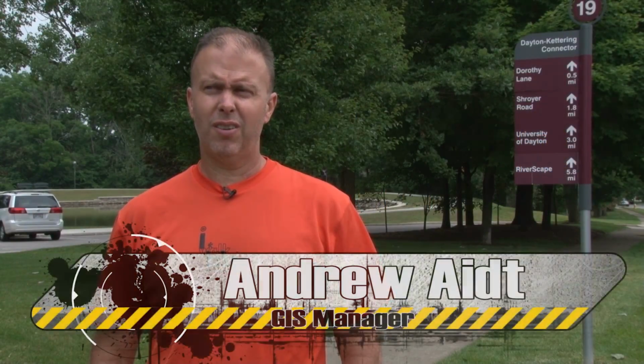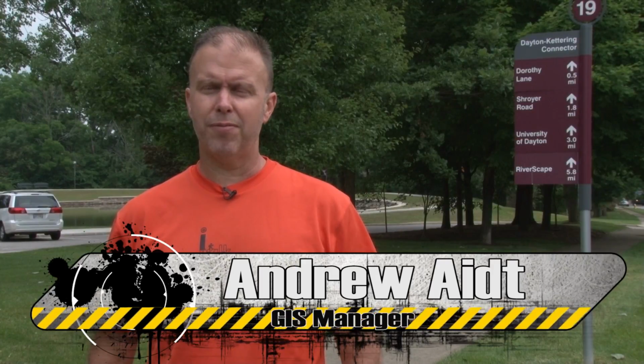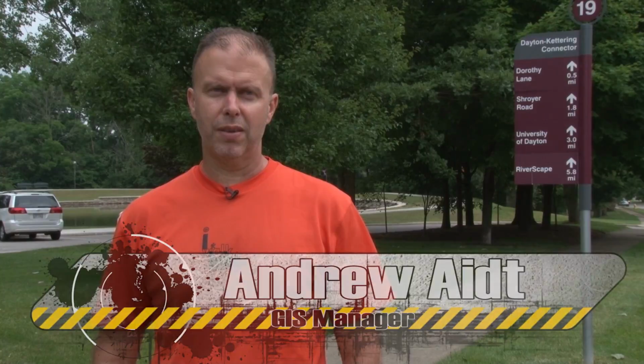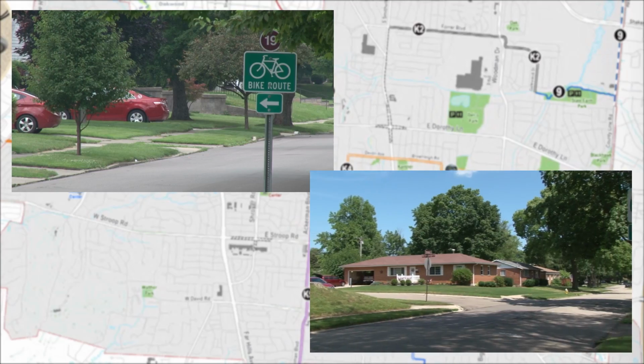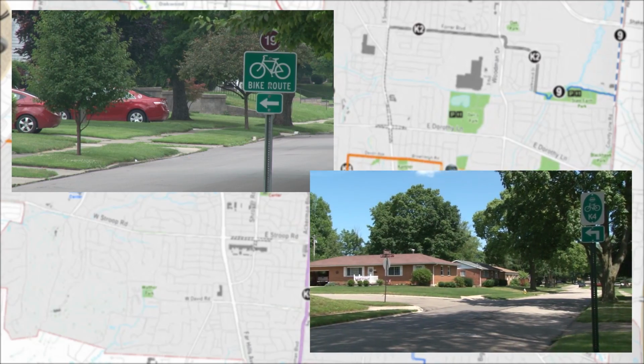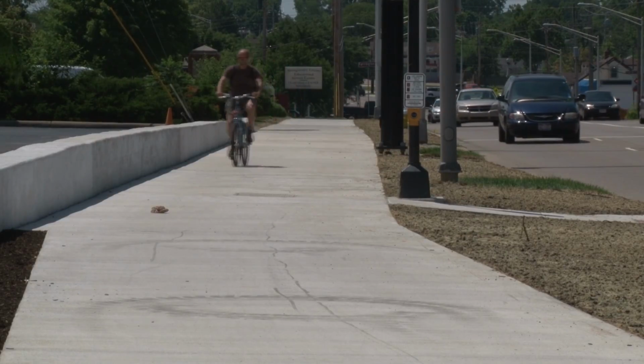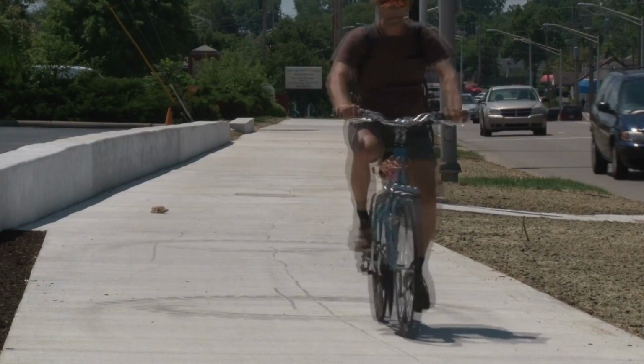Kettering has several different types of bikeways now, and I wouldn't call them all bikeways, but we have bike paths, which I think everybody's familiar with. We also have signed bike routes that are on the streets, and then we also have side paths, which are basically wide sidewalks that run along the roadways.